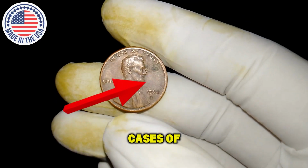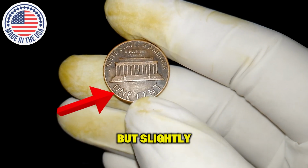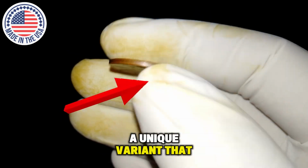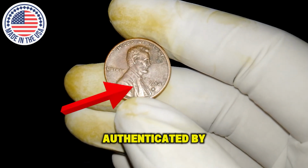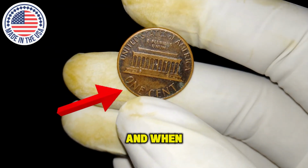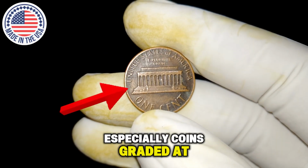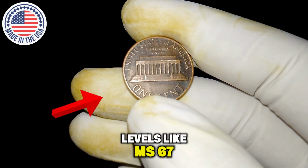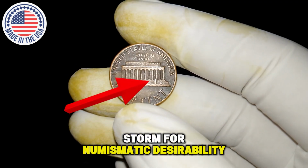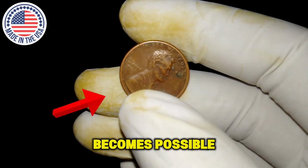And then there are cases of misplaced mint marks, where the D is not in its proper position but slightly off, higher, lower, or tilted, creating a unique variant that can be authenticated by professional grading services like PCGS or NGC. And when you combine such physical anomalies with pristine condition, especially coins graded at the highest mint state levels like MS-67 or above, you have a perfect storm for numismatic desirability, and this is where the leap from a humble penny to a multi-million-dollar treasure becomes possible.